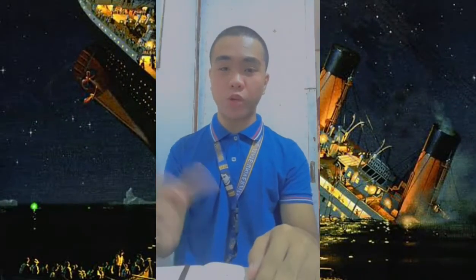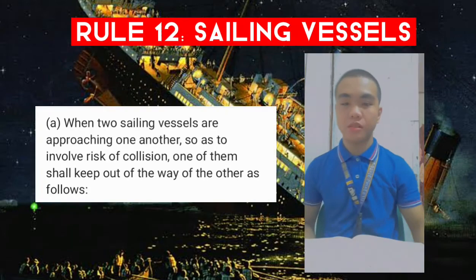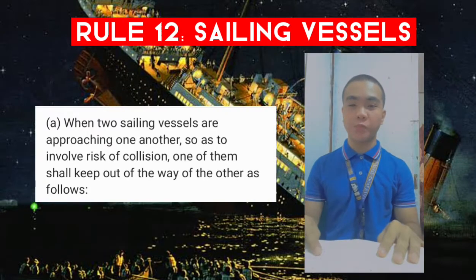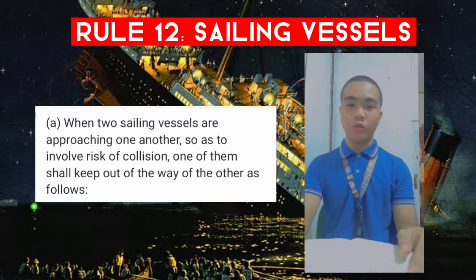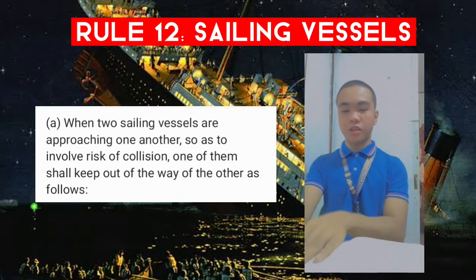In this video we're going to talk about Rule 12, which is sailing vessels. Okay, let's start with the first paragraph. A. When two vessels are approaching one another so as to involve risk of collision, one of them shall keep out of the way of the other as follows.